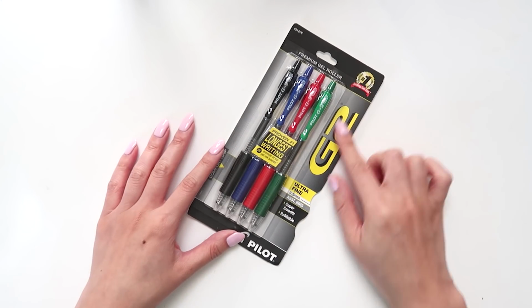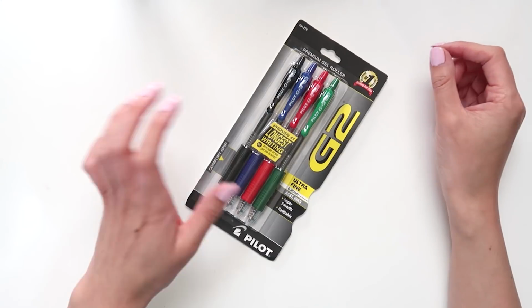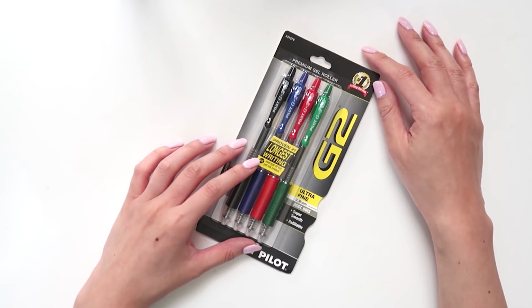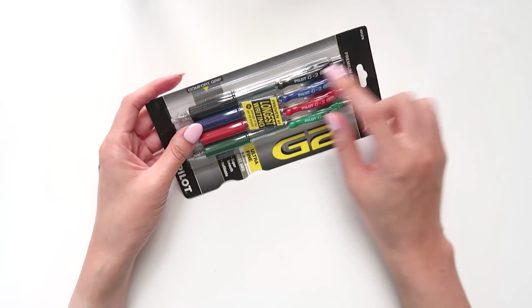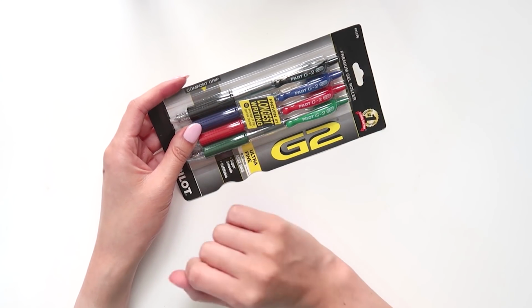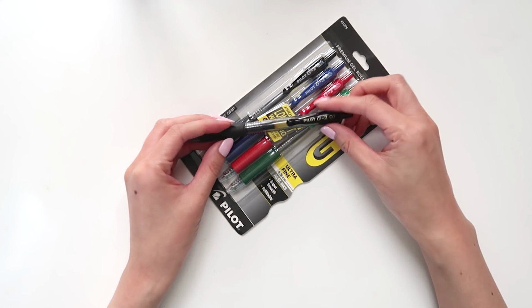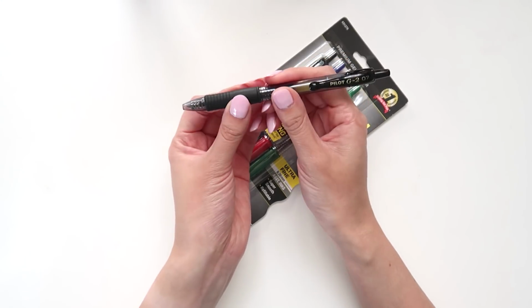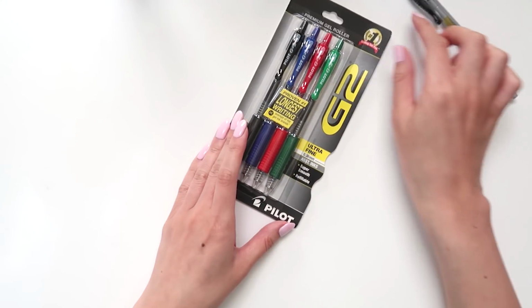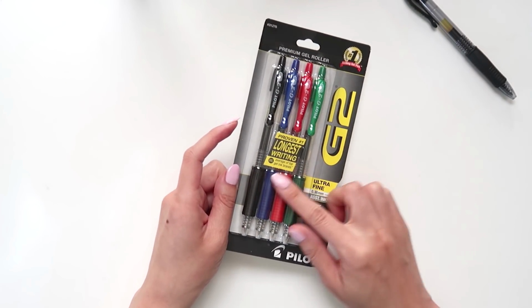I got some pens. I have no idea if you can get these in Australia. I haven't been able to find them, but I'm also not a very good hunter because I don't go to physical stores as often as I used to. I love the Pilot G2 pens. They are so smooth and easy to write with. This is one of my favorites here. This is the 0.7 version, so it is on the thicker side, but it writes like a dream, and so I decided to get the 0.38 versions and just see how these would write.